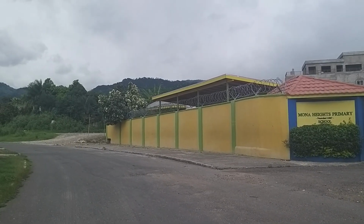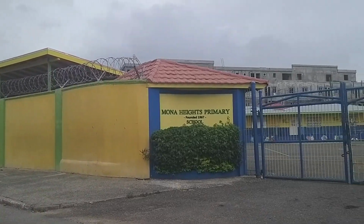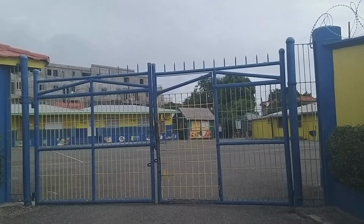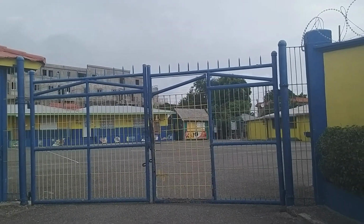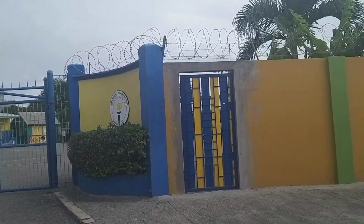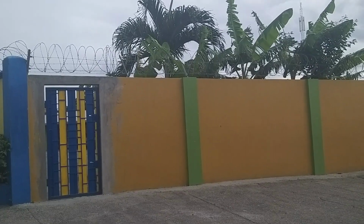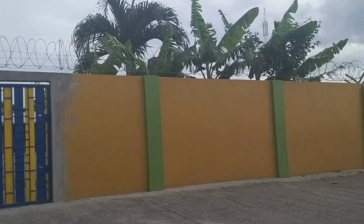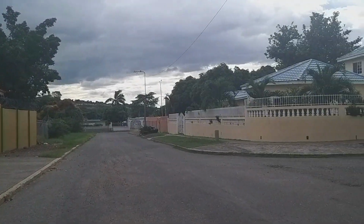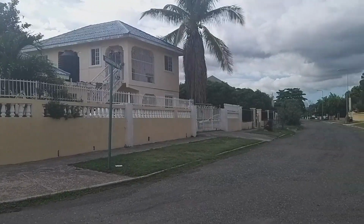Let me just show you guys a little glimpse, or a better glimpse. So that's an apartment complex right there. Looks like 3 or 4 floors. It's the Mona Heights Primary School. I wonder how many of you guys have been to this school, have attended this school. And now we're on to Carnation Way.